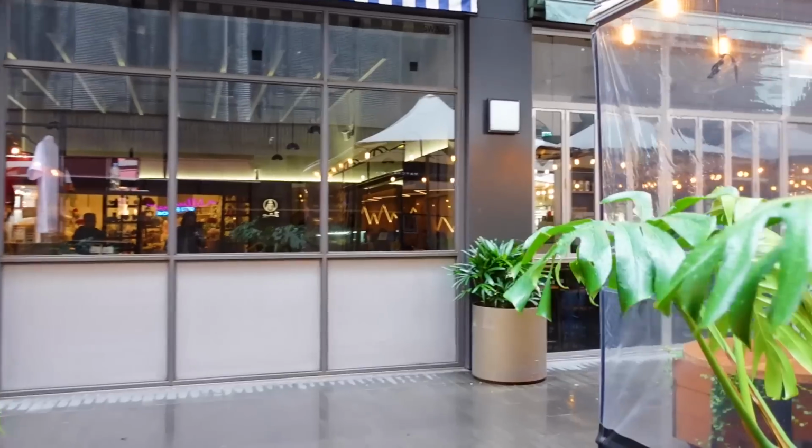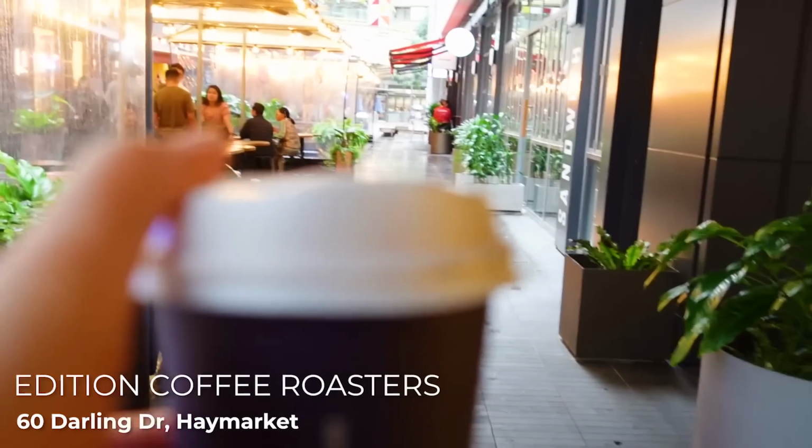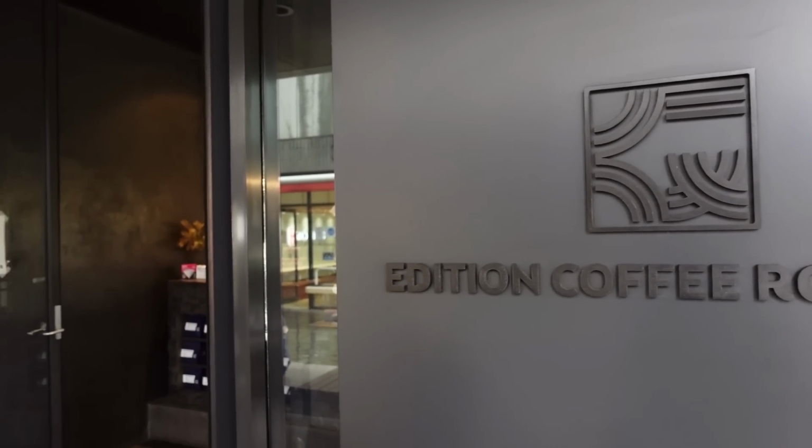Now, before we head to the grocery store, I do want to show you one of my favorite places here in Sydney City to get coffee. It's a place called Addition here in Darling Square, and let's go right now. Okay, excuse my hair. I really like this place for coffee here in Darling Square. This one never disappoints. So good.